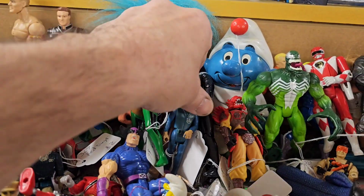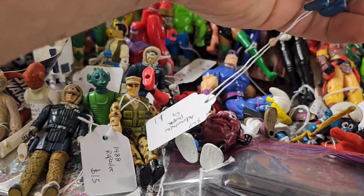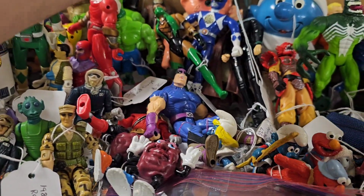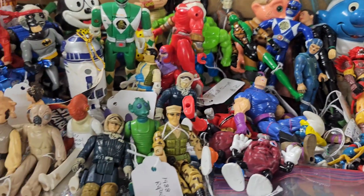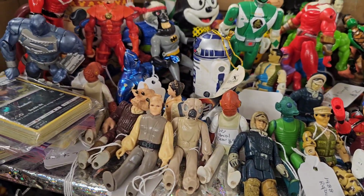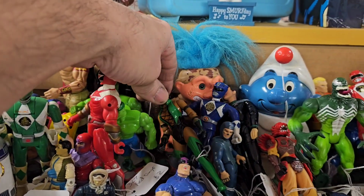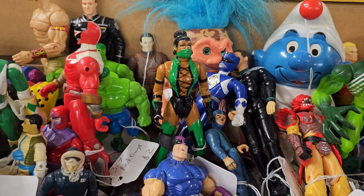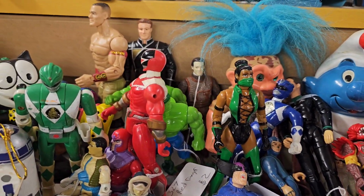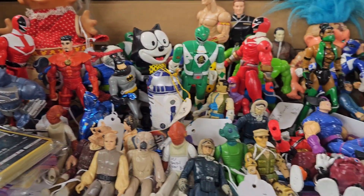This is this Little People? No, Adventure People. $1 for this guy. And some Joes and Star Wars. They do have, look at this Mortal Kombat Jade figure. I believe this is from the 20th anniversary line. That's tempting. If there was a few more, I'd probably pull the trigger.